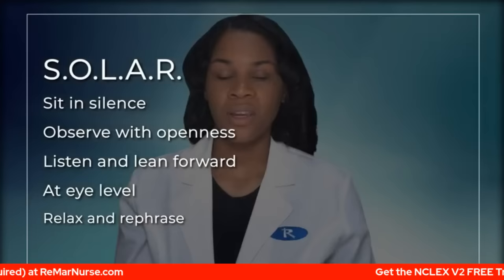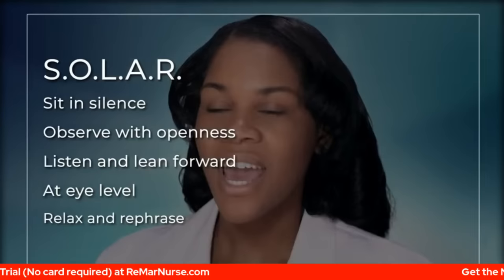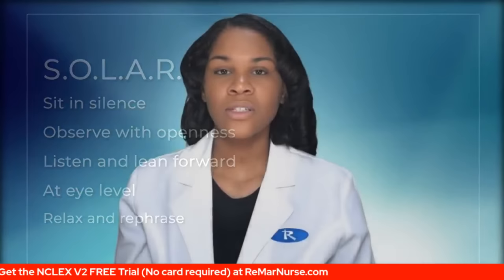The L stands for listen and lean forward. These are both therapeutic actions. A stands for at eye level. It's okay to sit down, look your client in the face, and be at eye level while you're listening. And then the R stands for relax, and also rephrase what the client is saying.